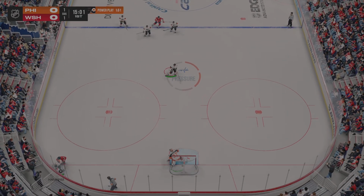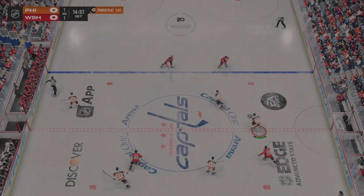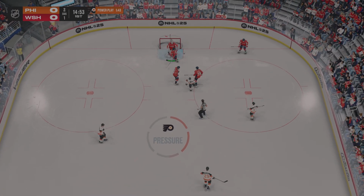Well, you can see the entire PK unit. Their heads are on a swivel, straight line skating, and they're able to get that puck, and because they're looking and aware, they're able to find the white ice and get it 200 feet down. Oh, how did he get a glove on that? What a stop by Thompson!